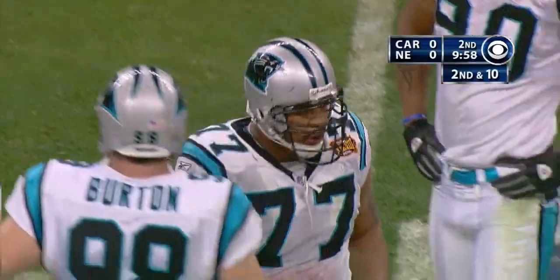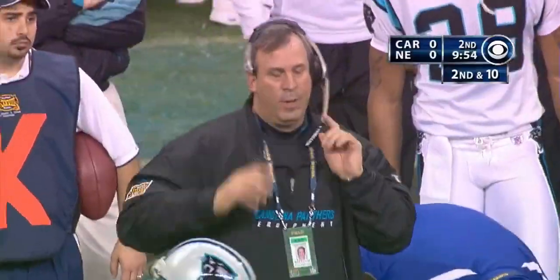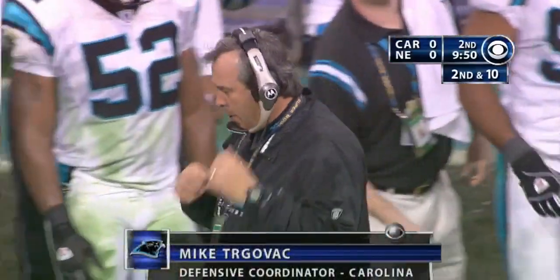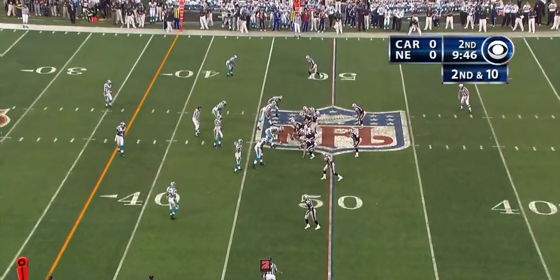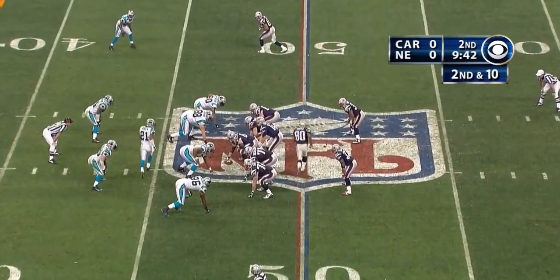And I talked to Mike Trgovac, the defensive coordinator for the Panthers. I said, well, what did you do to get ready for the game? He goes, well, I sure as heck didn't go over everything, because if you go over everything, all you will do is confuse your defensive players. So I told him, see what's out there and just react from what we teach you.